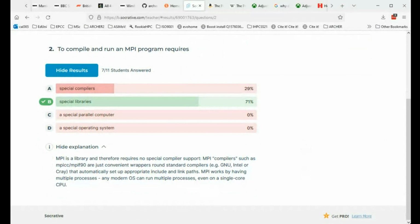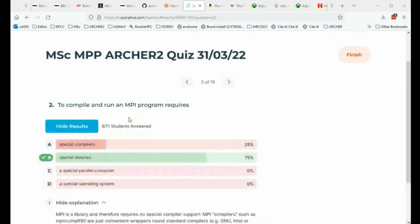Okay, so yeah, it requires special libraries such as the MPI library. Again, special compilers is a perfectly reasonable answer because MPI purports to give you special compilers. You do mpicc, mpif90, mpicxx, but of course in MPI they are just wrappers which set up all the include paths and the link paths and all the random stuff you don't want to care about. So although MPI makes it look like it has special compilers, it does not. You're just using GNU, Intel, or the Cray compilers depending on what you want. So that's worth remembering. And the reason I put that up is it means that your compiler will give you almost no help.